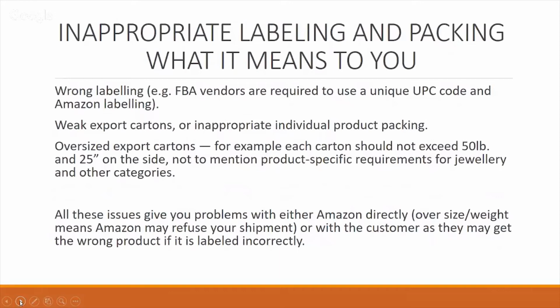This next one is where we have had issues. I've had issues. I know a lot of people have had issues with this, even though we do instruct our suppliers to comply with the right standards. In other words, we send them information over: please do not pack boxes that weigh more than 50 pounds and make sure they're not oversized. In other words, any side is no more than 25 inches.